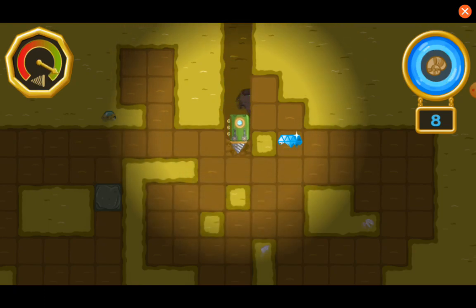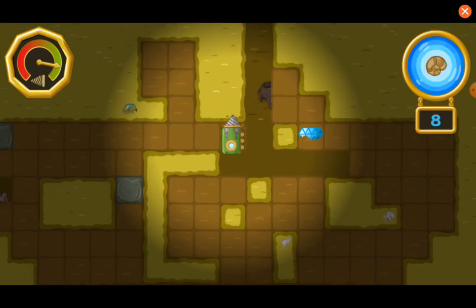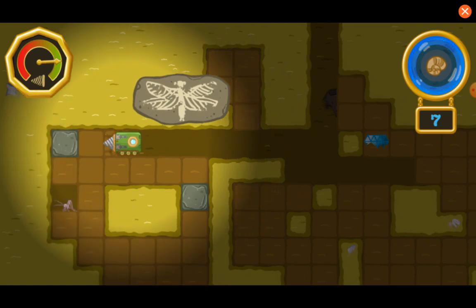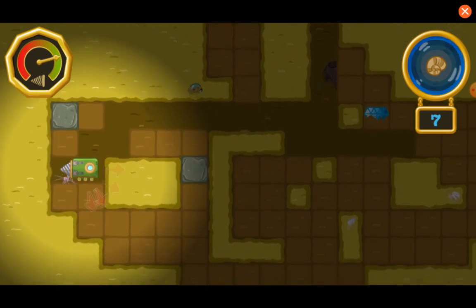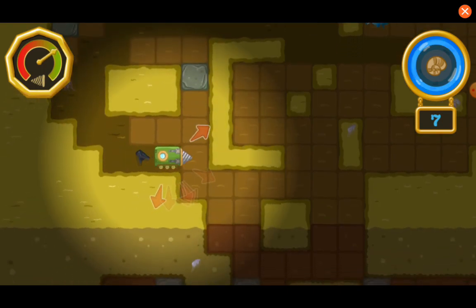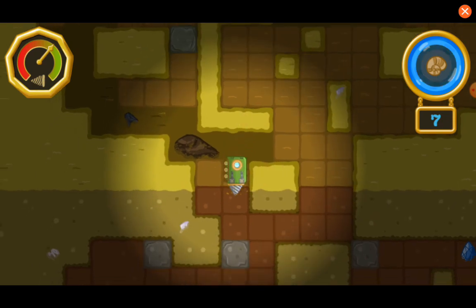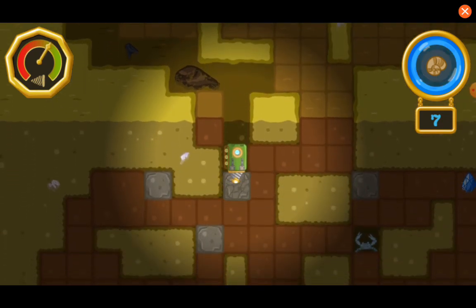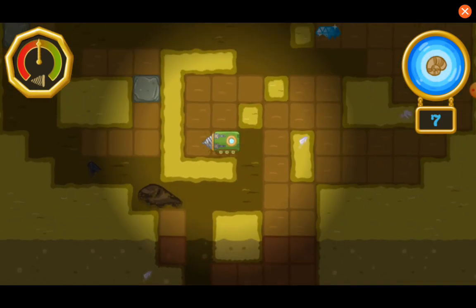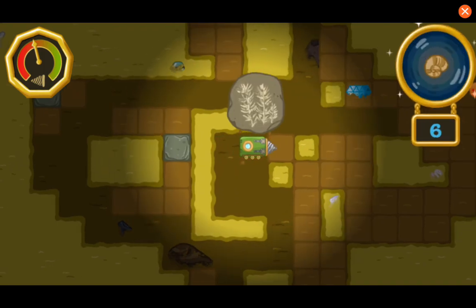Here we are. There are 8 fossils in this area. Let's find them all. Keep an eye on the drill. If it wears out, we'll have to return to the surface for repairs. When the fossil-o-meter is lit up, it means there's a fossil around here somewhere.